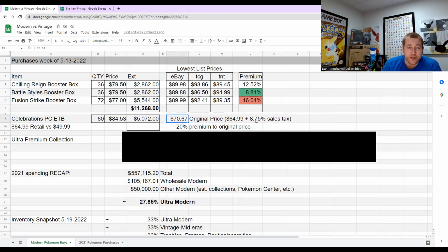Plus I live in New York, where the sales tax in my county is 8.75%. So my floor price on this product is $70.67. And this would have been back in the fall. So several months later, as best we know, it's out of print, right? Theoretically, they could come back and make more of these, but they made that announcement that they're not going to make any more.